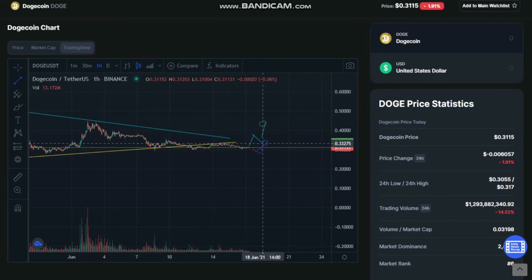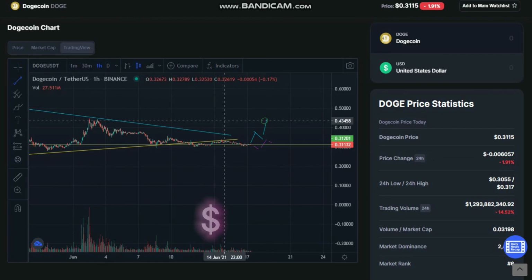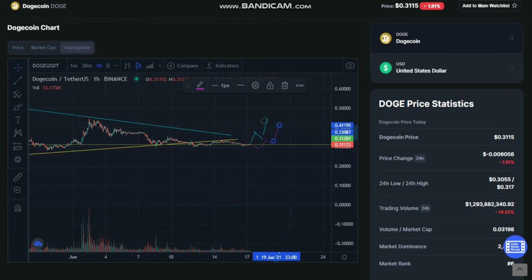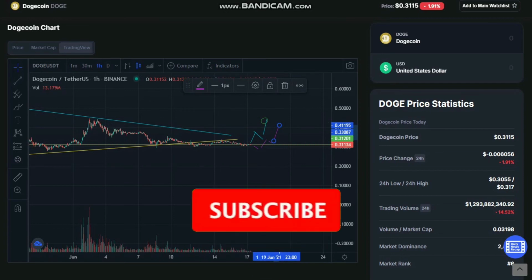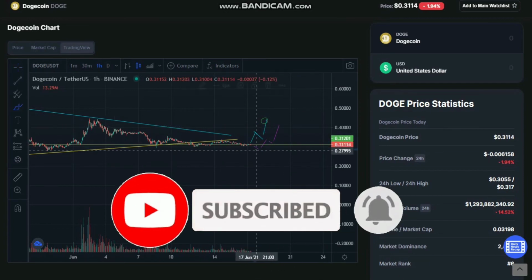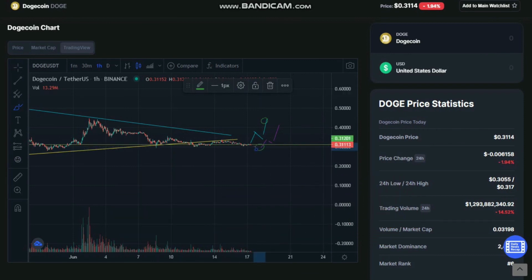At the time of writing, Dogecoin was up by 1.12% to $0.3113. A bullish start to the day saw Dogecoin rise from an early morning low of $0.3074 to a high of $0.3114. These days, you should be very careful, friends, it can peak at any time. It's only a matter of time before it goes into an upward trend. Stay tuned. Doge left the major support and resistance levels untested early on.